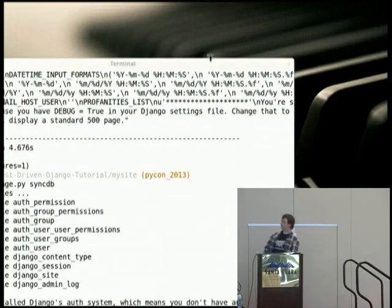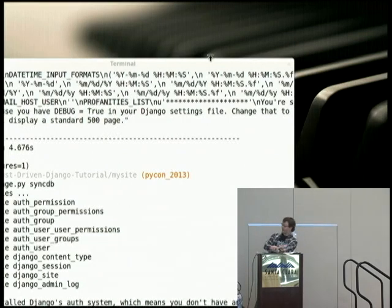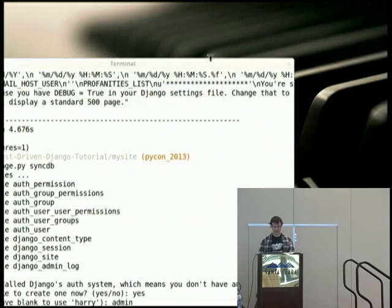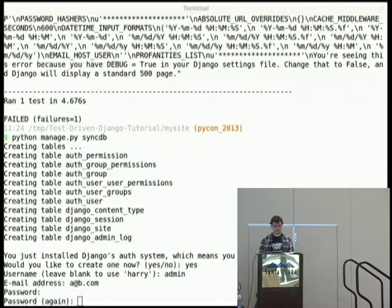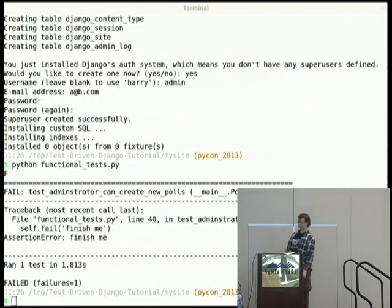Okay. So at that point it's going, okay, syncdb, I know you wanted the admin site. And if you want the admin site, then you probably need some kind of superuser. Do you want to create a superuser now, yes or no? I'm going to hit yes. His username is admin. His email address is going to be a@b.com. The password I'm going to use is the super secret ADM1N. Ta-da. All right. And let's try the functional test again. Okay, so it's perfectly happy.